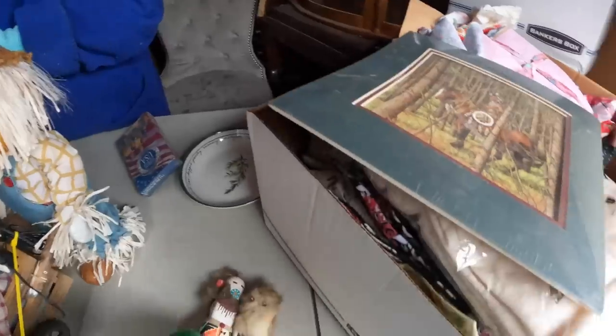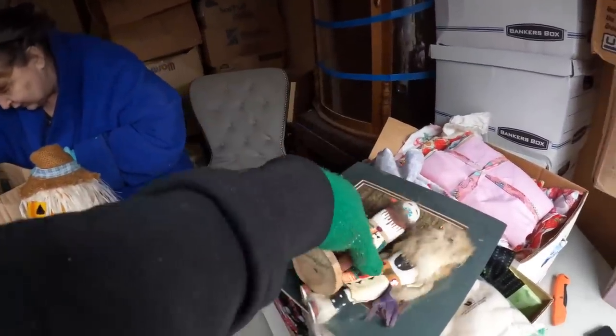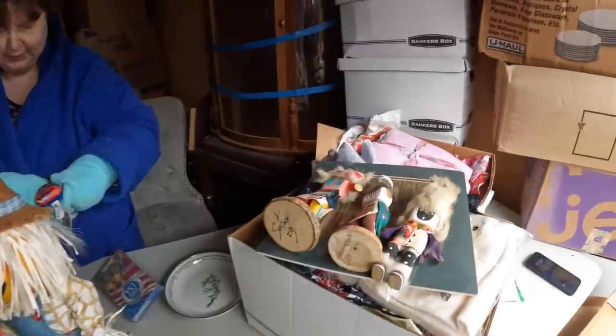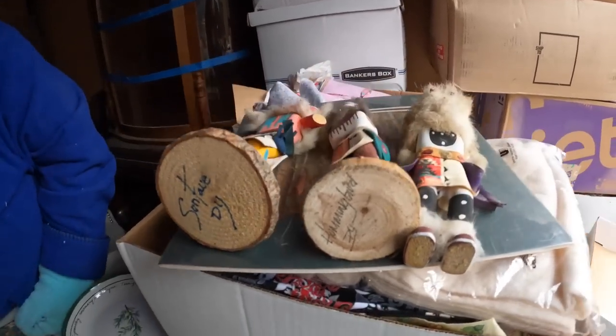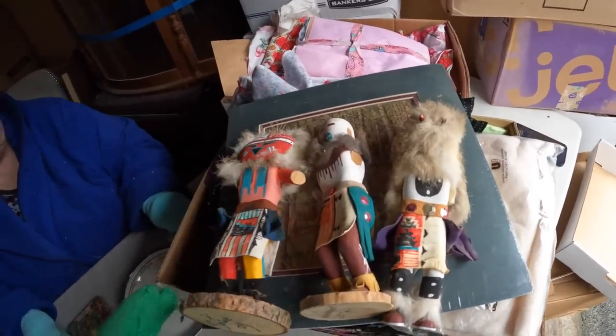They go together. Huh. Oh, this is family stuff, Wade. Is there family stuff in there? Family pictures. Okay, we don't like to show the family stuff. But here is some more of those little Indians. Those are cool. Yeah. It says... is it Hummingbird made these? They look handmade. Yeah. Those should go together and somebody will really love those.